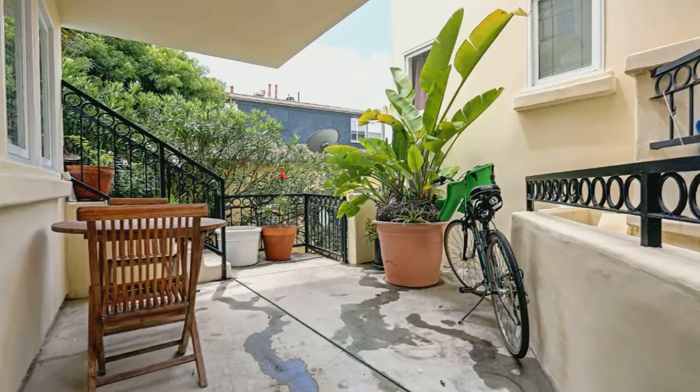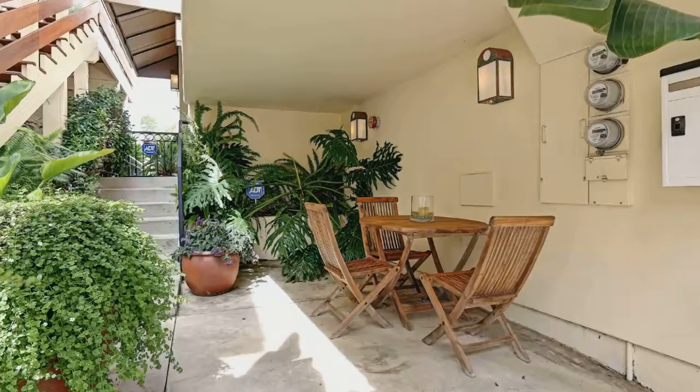This elegant townhome's private entrance from Highland and Crest, as well as its large front patio and friendly beachside neighborhood, truly set it apart.